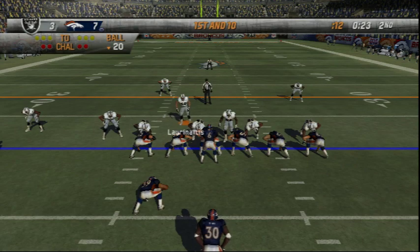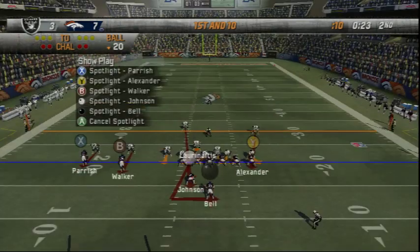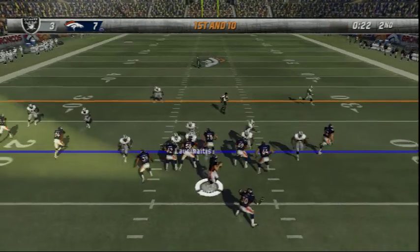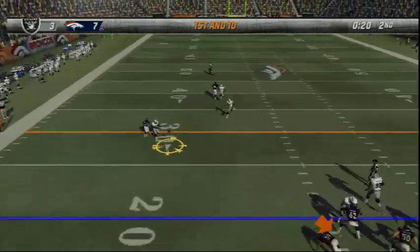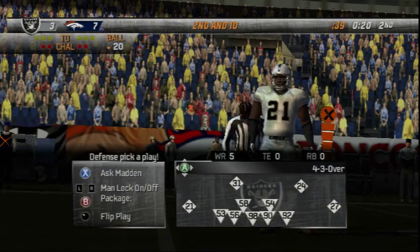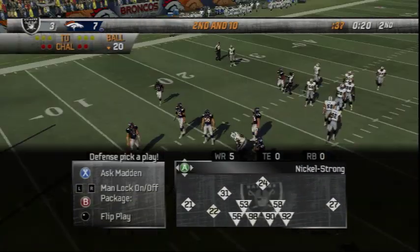Watch this. They'll bring the blitz. Gets rid of it. Nearly intercepted. Incomplete pass. Number 21, Barrett, had the coverage on the play, the intended receiver on the play.